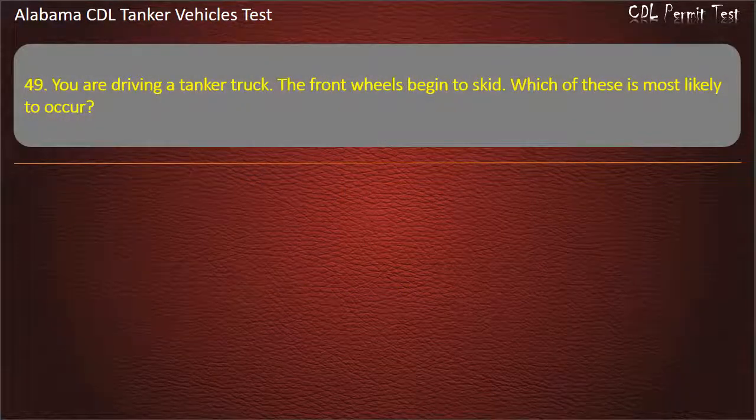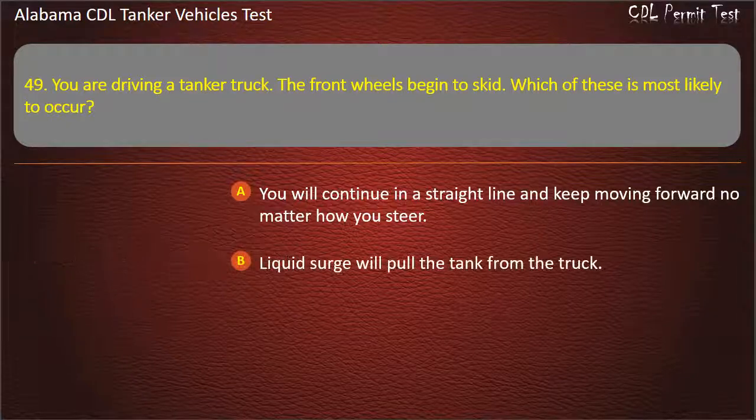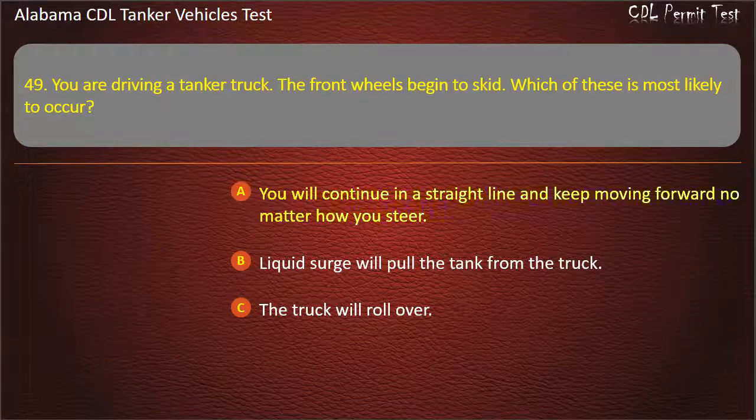Question 49. You are driving a tanker truck. The front wheels begin to skid. Which of these is most likely to occur? You will continue in a straight line and keep moving forward no matter how you steer. Liquid surge will pull the tank from the truck. The truck will roll over. Answer. You will continue in a straight line and keep moving forward no matter how you steer.